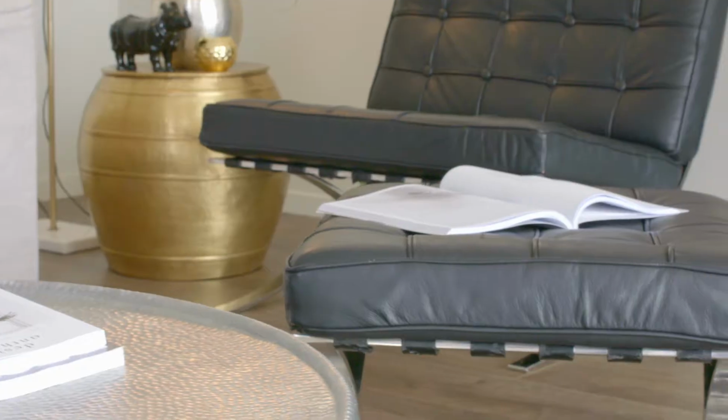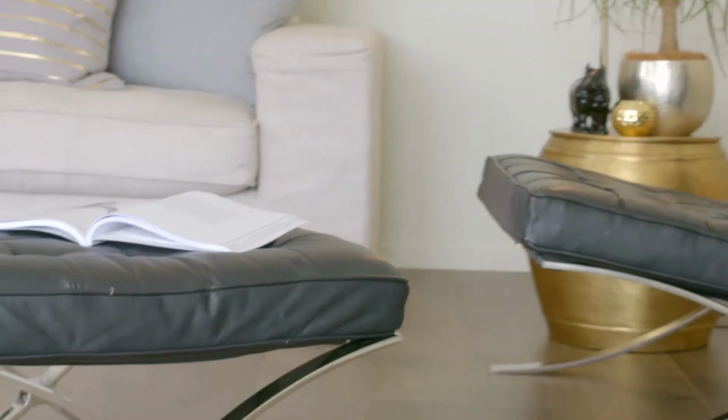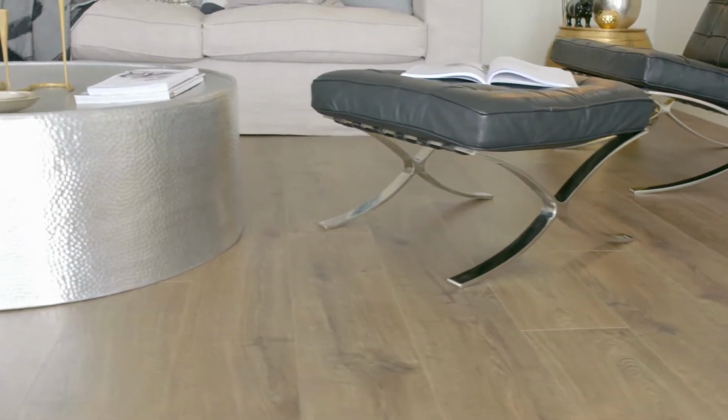What do you think about creating metal elements in your space at home? Think about it as putting on your party dress. It's about adding that layer of confidence and style and glamour. It makes you feel good. It makes your space look great.